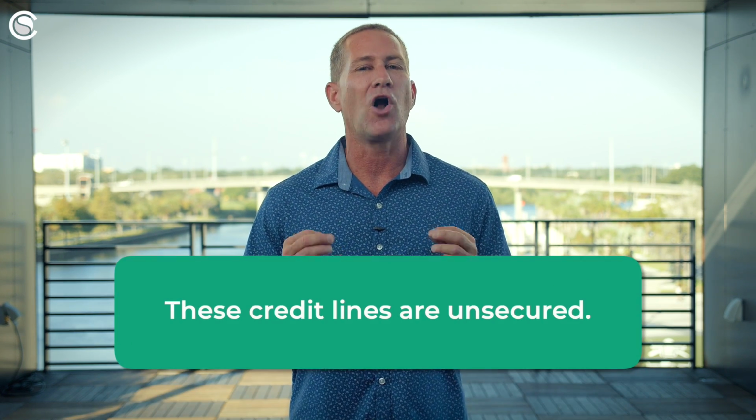Plus, these credit lines are unsecured. So unlike SBA credit lines where you actually need some kind of collateral to offset the lender's risk, with these, you don't need any kind of assets to serve as collateral to offset the lender's risk. That means that you're able to get approved even as a new business, even if you don't have any assets that you can pledge as collateral.